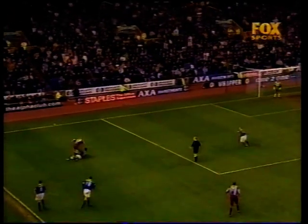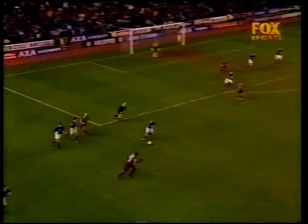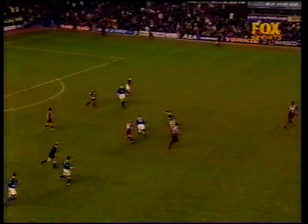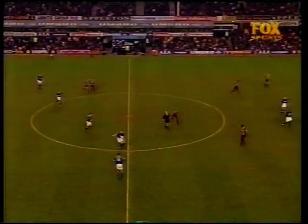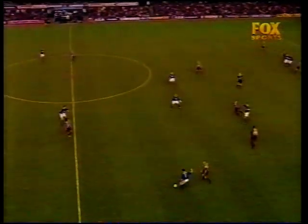More good work from Stone. What a big game he's had today. Excellent work from Collins in return, though. Goff charging forward, leading by example. What a professional.